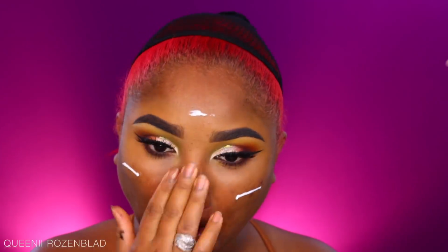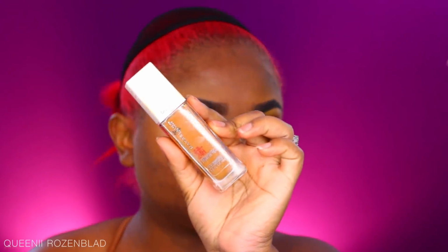Now going in with the LA Girl foundation primer. This is the Moisture Nourishing Face Primer. It gives me a semi-matte base to work with. I do really like the finish. I can't let you know if it breaks me out yet. Give me a few days and I'll let you guys know in another tutorial. But yeah, I do like the finish of it.